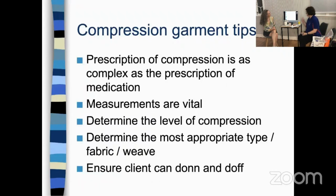We need to determine the level of compression, so it might be that we're wanting 15 to 20 millimetres of mercury pressure, and a garment is specifically designed to give that, or it's 20 to 30 millimetres of mercury pressure, or it's 30 to 40, and if you get it wrong, you're going to have too much pressure, or you're going to have too little pressure to manage it properly. So, yeah, we'll often need to determine the type of fabric or the weave of the fabric that is going to be most useful, and so I'll show you some of that.